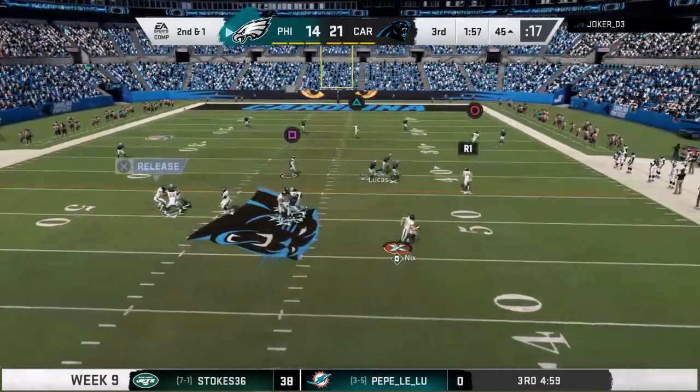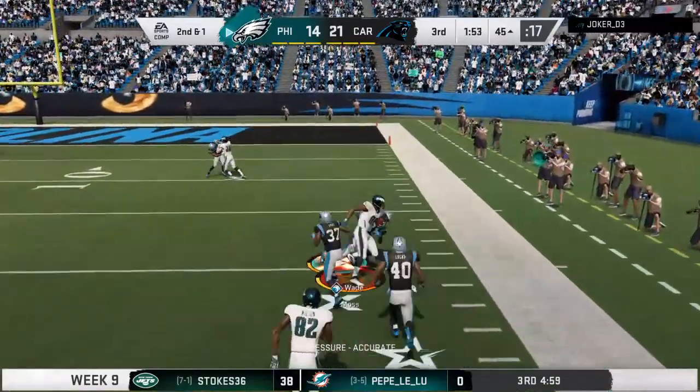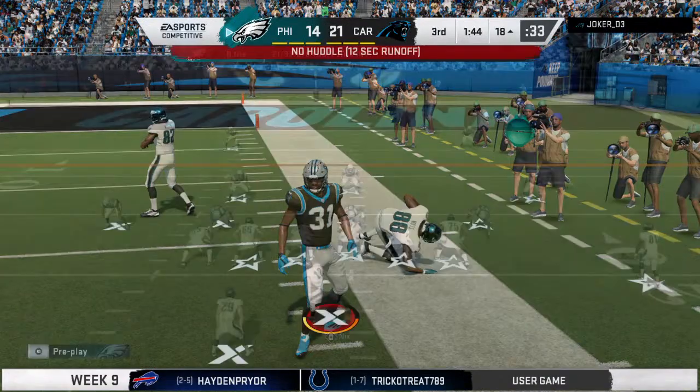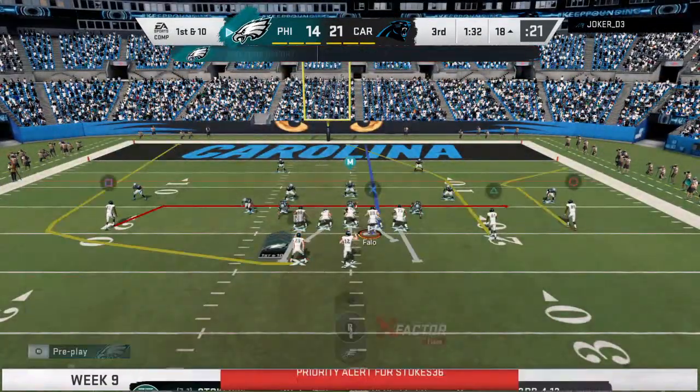Looking to throw. Nix, flushed to his right. Throws right side, going to be complete to Moss. And they'll wind up getting this one all the way down inside the 20. 27 yards there, a first down.